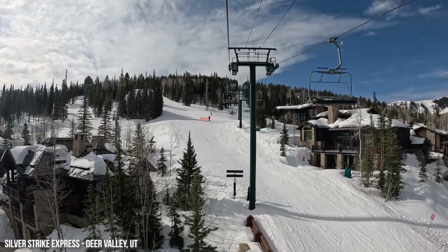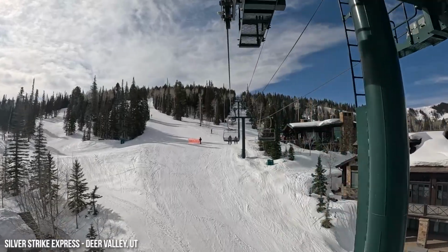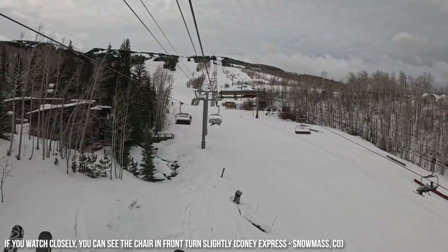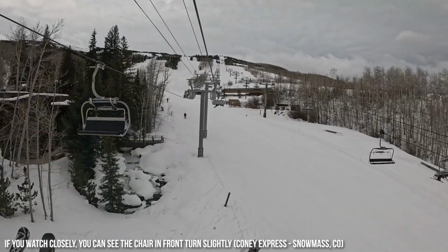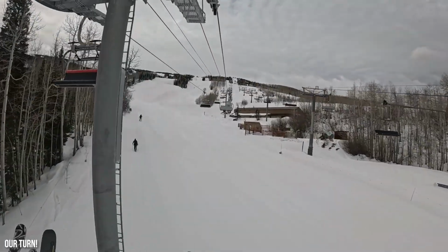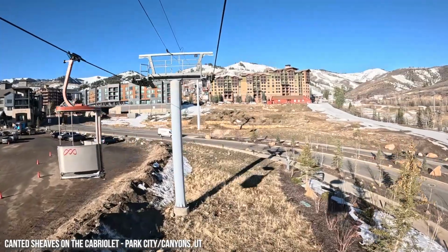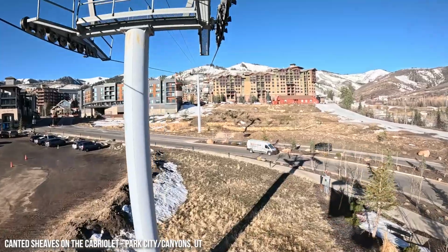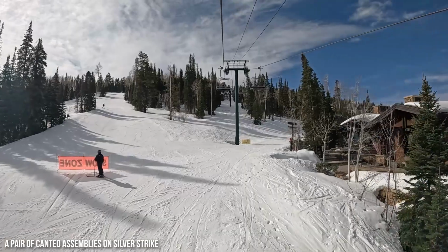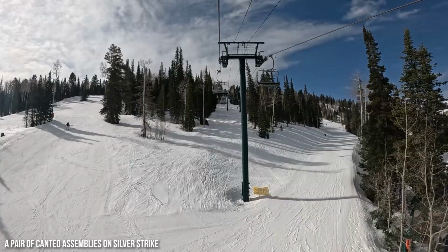However, if you look closely on a select few lifts, such as the Silver Strike Express at Deer Valley, the Cabriolet at Park City, or the Coney Express at Snowmass, you'll notice that the top part of the lift doesn't quite line up with the bottom half, being off by just a few degrees. If you can identify the towers at which the shivs are canted, typically a series of alternating support and hold down towers in close succession, you may notice that rather than vertically, the shivs are at a slight angle. While we may be no physics professors, a little imagination or modeling with your hands can reveal how this change can help shift the haul cable a few degrees into a different direction.